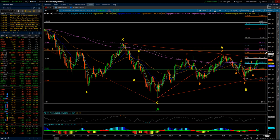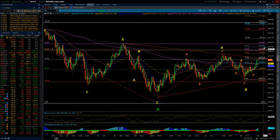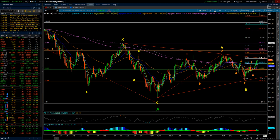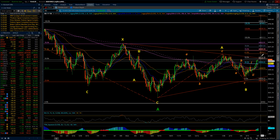That completes the C wave. We basically got above wave A, and it's clean. If we can get 1, 2, 3, 4, 5. So if we get a 3 up to here, we get a 4, and then a 5 up into here, we can call it a day. They have to be of minor degree.